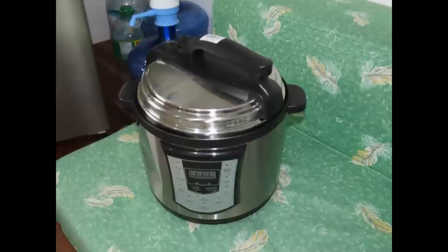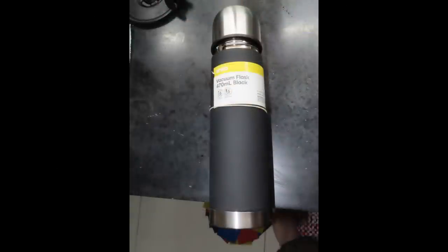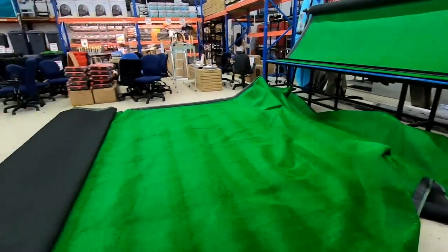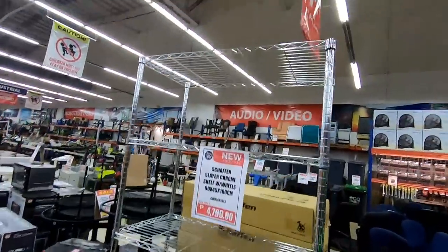The pressure cooker, about 1,800, about $36. I looked online. I think that'd be 5 to 8,000 online through Lazada. The toaster was about, I think, 349, and this was 299, I think. Grass type carpeting here, and I'm sorry I did not get the price on that. But chairs and tables, they had safes, industrial type.